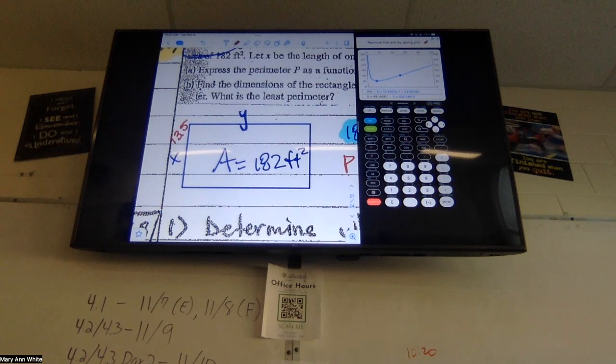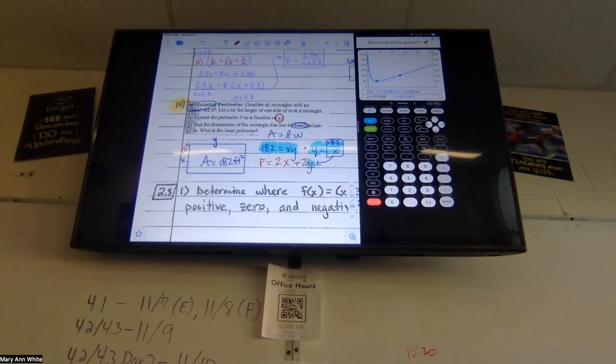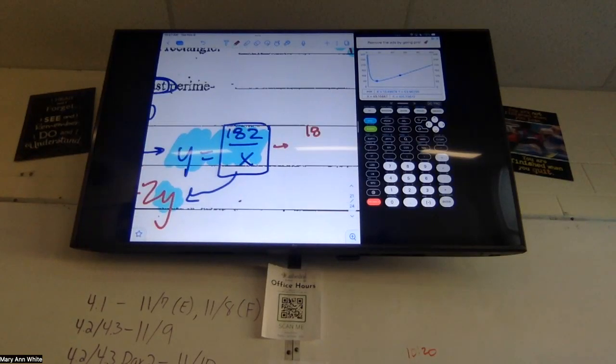Good, where do you want to plug in X to, Gavin? We could plug it in there, but I guess I could use a perimeter of 54. I think an even easier one is to plug it back into this equation right here. So I just have two variables there. I have Y equals 182 over X, and I'm in a really nice place to just go, what's 182 divided by 13.5? And I get about 13.5.